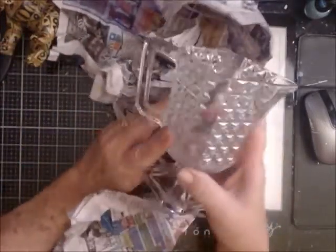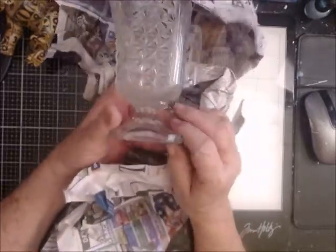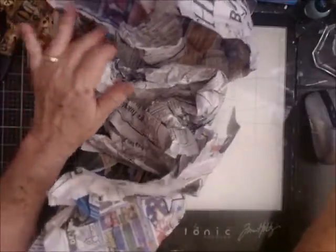Look at this. Isn't this gorgeous? I saw this in her thrift store and I said, wow, I want that. That is so pretty. Love it, love it, love it. So this is what I picked up from Erin.